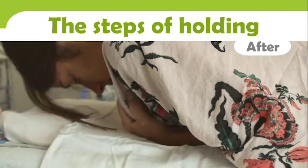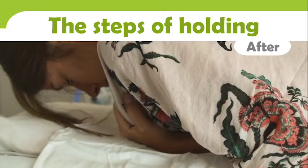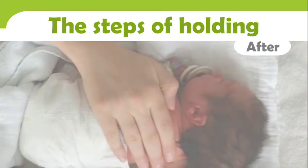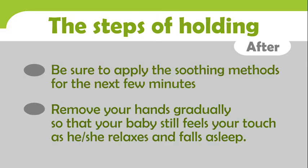After. Apply the same principles to return your baby to his or her crib or incubator. Take the time to tell your baby that holding is over, if he or she tolerates it, of course. Be sure to apply the soothing methods for the next few minutes to give him or her time to reorganize and fall asleep slowly. Remove your hands gradually so that your baby still feels your touch as he or she relaxes and falls asleep.